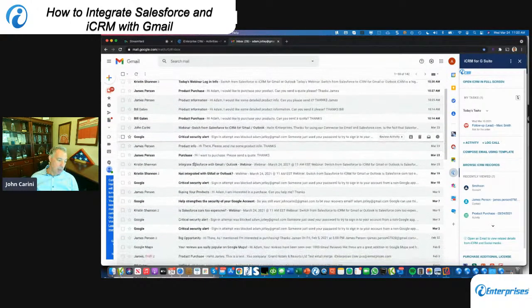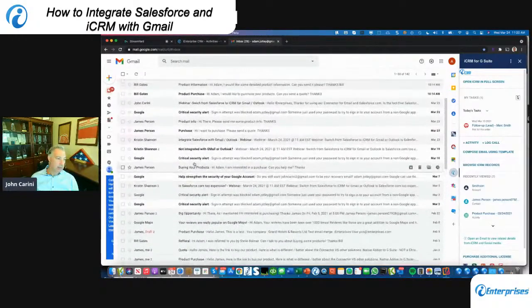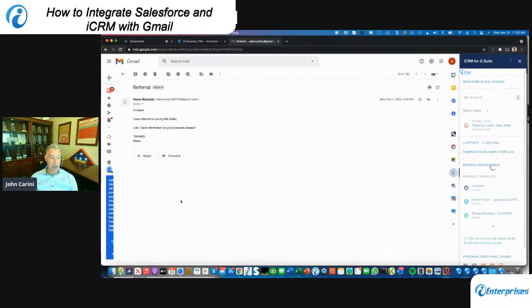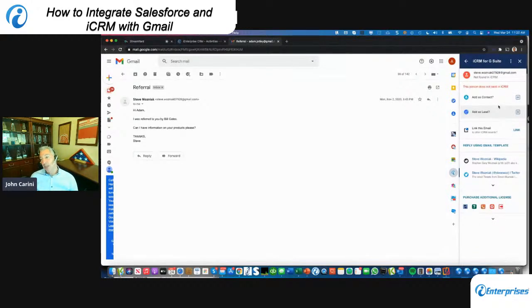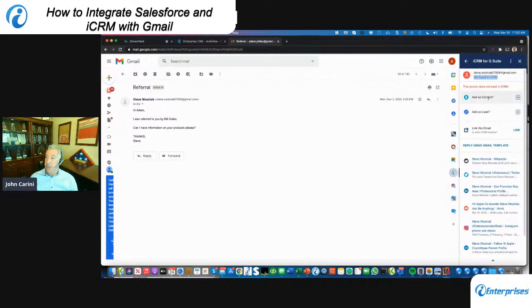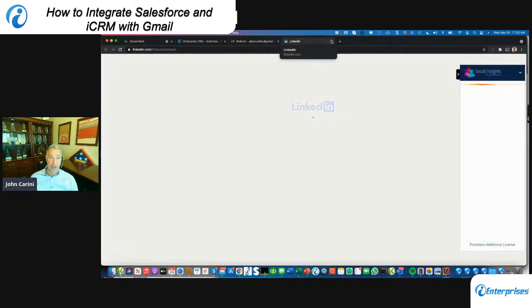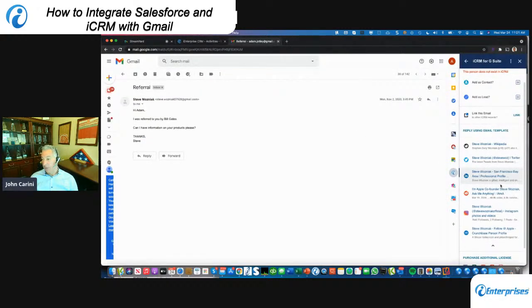But if I open up an email message, let me find one from Steve Wozniak, one of my favorite people. If I open that message, you'll see that in the sidebar it tries to detect whether Steve is actually in iCRM, and it says he's not. It says not found in iCRM, and gives me the option to add this person as a contact or a lead. It also shows the social media links down below. For example, I could click on Steve's LinkedIn profile, and it'll bring up Steve on LinkedIn just like that, really quick. So very handy.